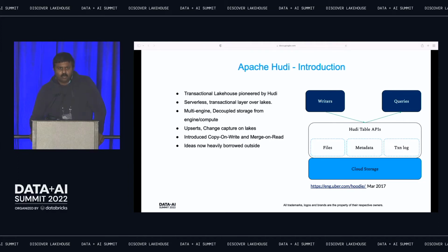So what is Hoodie? Hoodie provides transactional support for data lake tables. It supports multiple processing engines like Spark, Flink, Presto, Hive, and so on, and allows for a decoupled storage and compute architecture. You can think of it as a complete platform for performing streaming ingest and ETL, and provides native support for updates and deletes. Also, streaming pipelines can be built on top of batch datasets using Apache Hoodie. There are two different storage modes in Hoodie, which we'll describe more in the later slides.